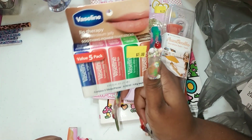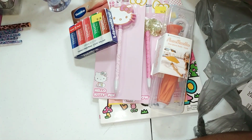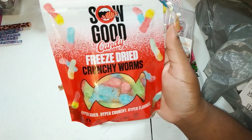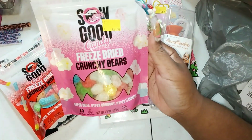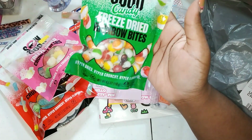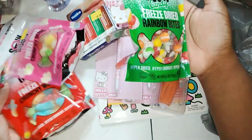So yeah, definitely cute. And then y'all, I've been wanting to try freeze dried candy, and I was gonna order some online, but my mom was like, no, don't order none online, just see if you can get it locally. And I actually was able to find it locally at Five Below. Y'all, they got these freeze-dried crunchy worms. These go hard. Freeze-dried crunchy bears. These go hard too. And then these freeze-dried rainbow bites. These basically taste like Skittles. And these taste like sour gummy worms and sour gummy bears.